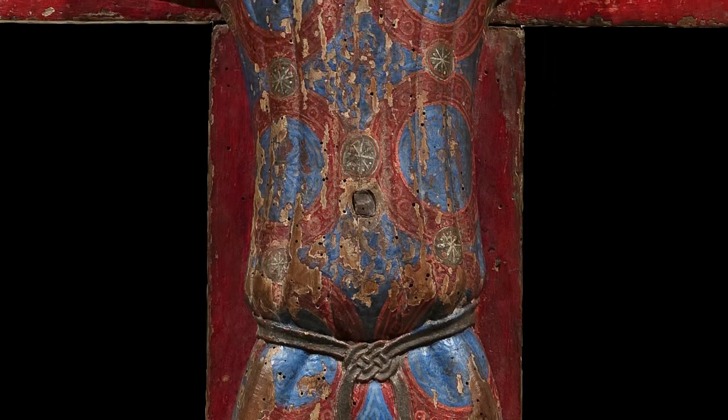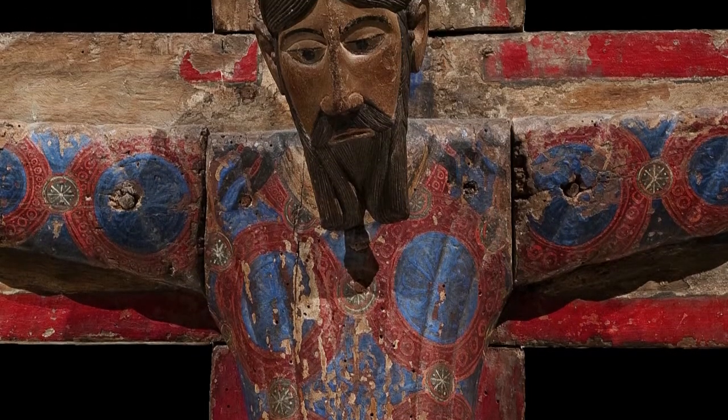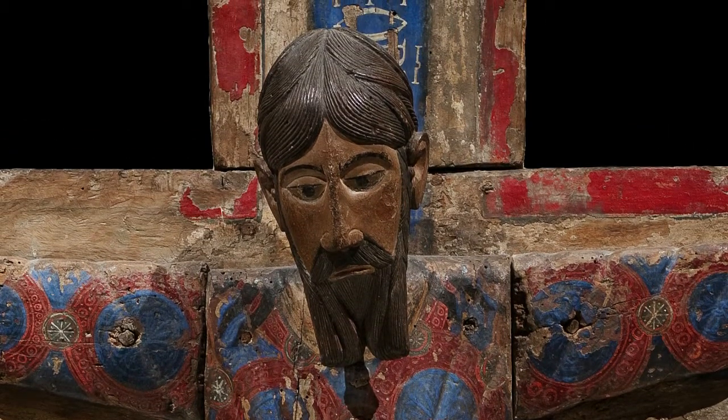The red was created from a mineral called cinnabar, and the blue from lapis lazuli. Both of these pigments were very expensive, and the sculpture is therefore believed to have come from a studio of some importance, perhaps in the area around the monastery of Ripoll.